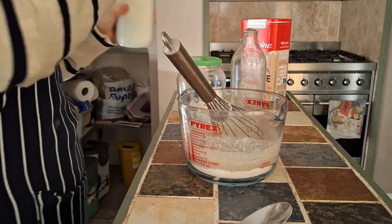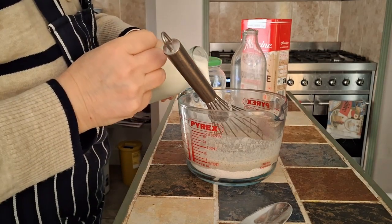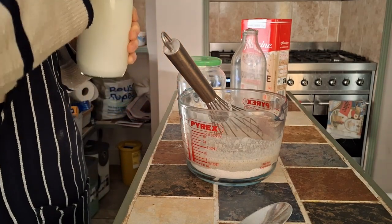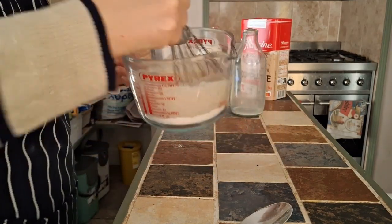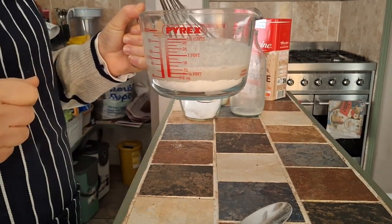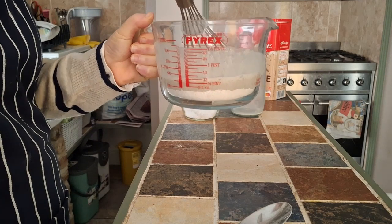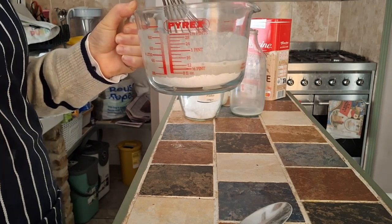Just add a little bit more milk. And that's fine. I'm going to put that in the fridge now for about half an hour, and it should be about ready when Dan gets home.